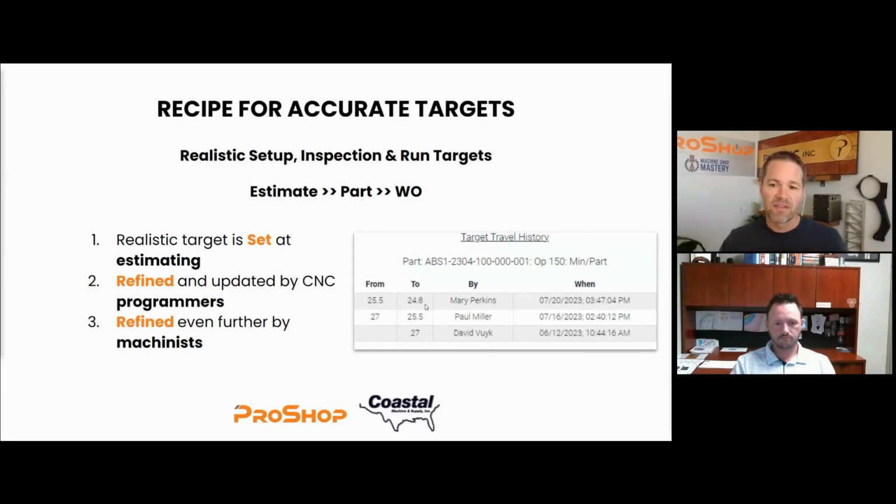If you have 100 parts to make, the difference between this and this is more than 2 minutes each, so that's 200 minutes of time. Sometimes the targets are higher than what it should be originally scheduled. This is a pretty small difference, but if you're off by many minutes and you have bigger runs, that could be thousands of minutes, or many hours of difference in time. So that is an important aspect of it.